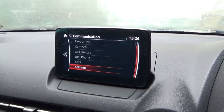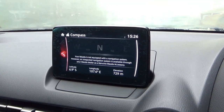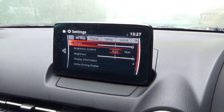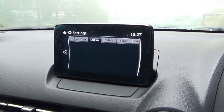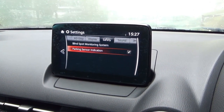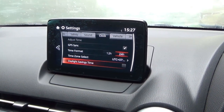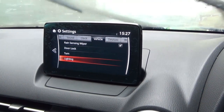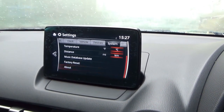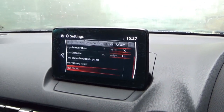Communication menu. Navigation menu. Sat-nav is omitted. Instead are compass coordinates. Settings menu. Settings for heads-up display if engine is on. Display settings. Safety features include blind spot monitoring system, sound settings, clock settings, vehicle settings for wipers, doors, indicators and lights, devices settings, and lastly system settings include system information. I think that's it for the MZD Connect now.